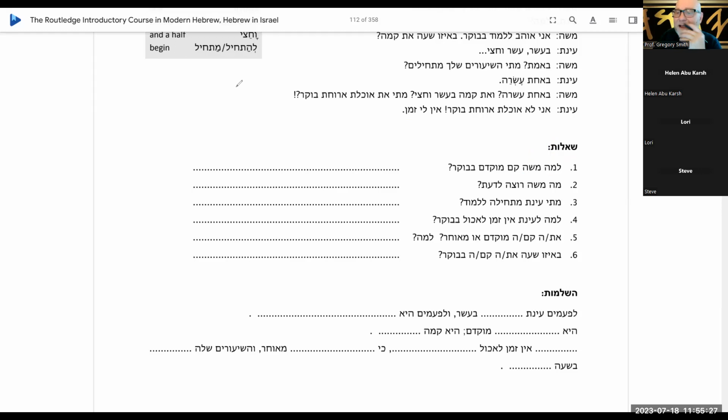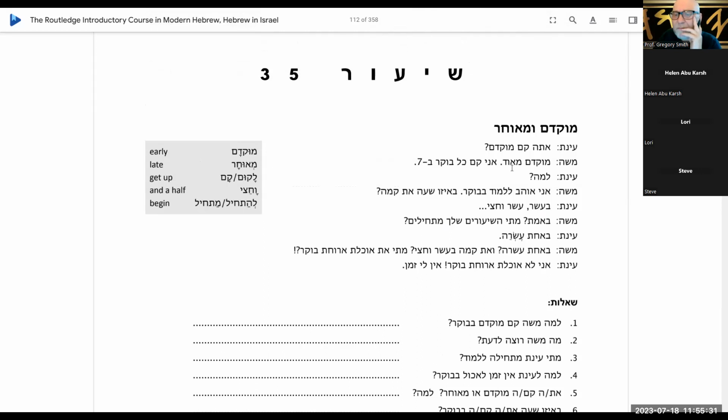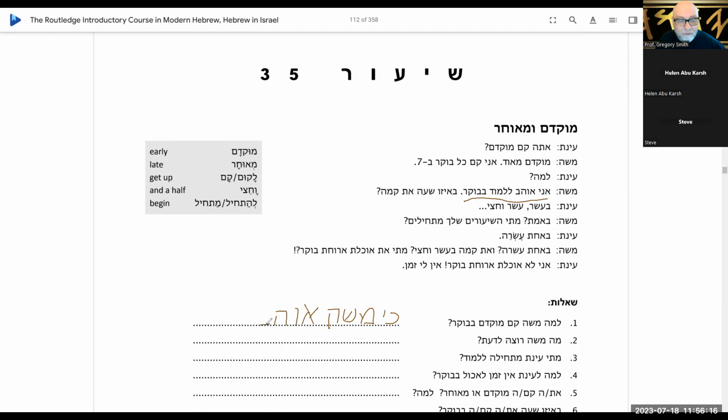So in order to answer this, I can't remember why Moshe got up early. And Moshe says mukdam me'od, very early. Ani kam kol boker b'sheva. So I get up at seven, and then she says lama, why? So here's the answer. Ani ohev lilmod baboker. Oh, okay, because he likes to study. So this is the answer right here. Remember, it's asking a question, so we're going to put ki, because Moshe ohev lilmod. Because Moshe likes to study. Ki Moshe ohev lilmod baboker.